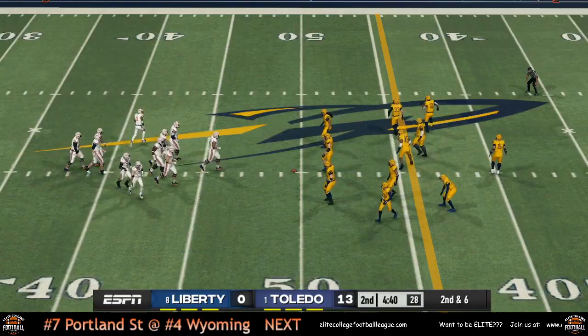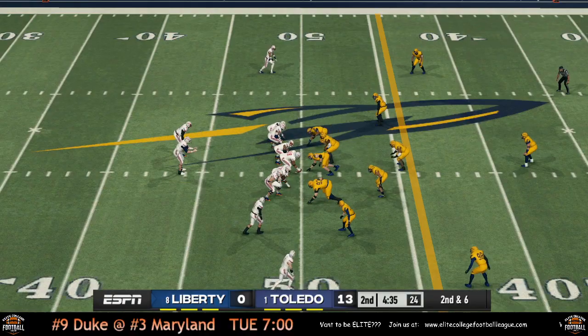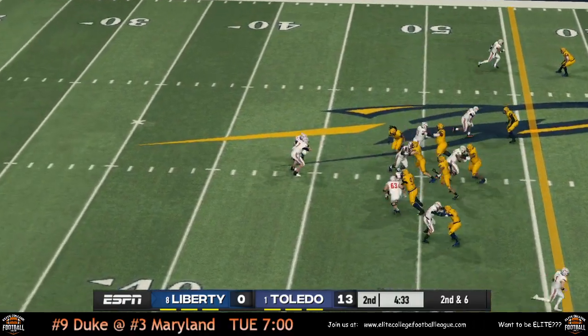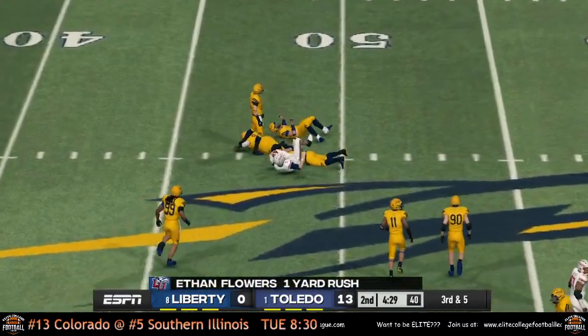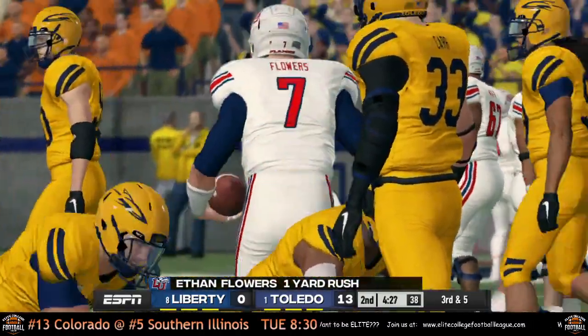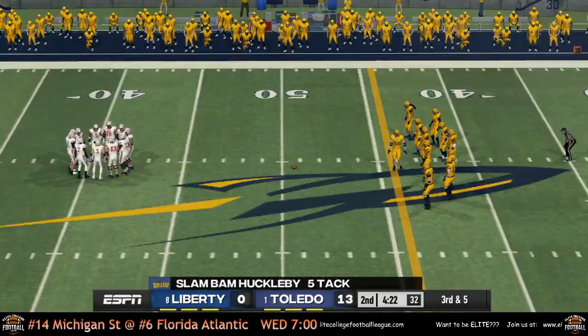Second and six. Ball on the 50. Three down. Hey, check by 45. Check by 45. Ready. He fights forward to about the 49. That's good for a gain of 1 yard. That'll make it third and 5.